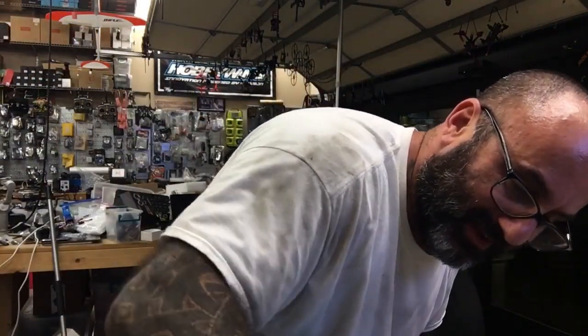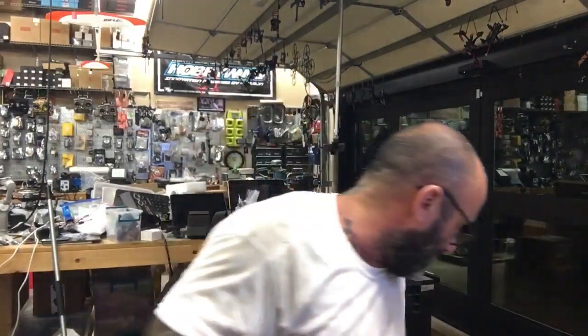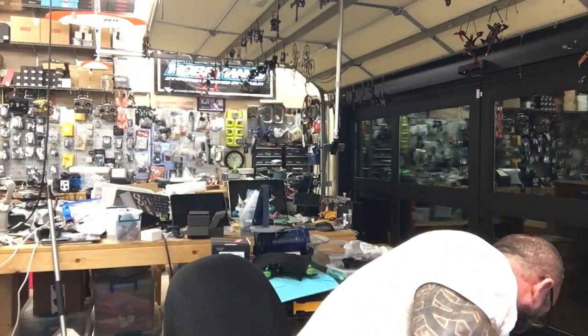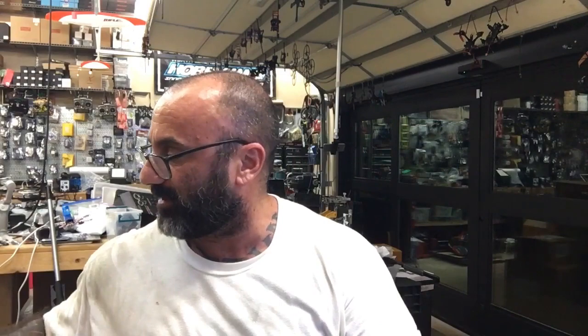Oh, here it is. I put it away because I didn't want anybody to get it. So this is what I do, right? See all these? These are bags of chips. I will take a damaged flight controller like this. Here, I'll just come from the top and show you.